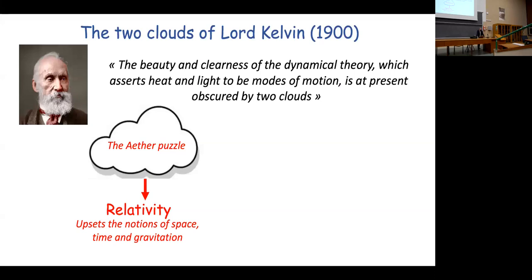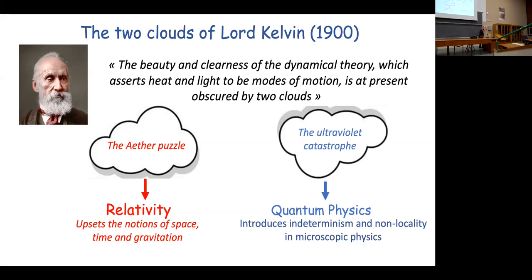One cloud was the puzzle of the ether, which I have already alluded to, talking about Fizeau's experiment, which will lead to relativity and upset the notion of space, time, and gravitation. And the other cloud was known as the ultraviolet catastrophe, the fact that when you use Maxwell's equations and classical thermodynamics, you find that the energy radiated by a heated body is infinite, which is, of course, absurd. This second cloud led to quantum physics and introduced, finally, indeterminism and non-locality in microscopic physics. And to solve these two clouds, there was one person who was absolutely essential, Albert Einstein, the father of relativity and one of the fathers of quantum physics.